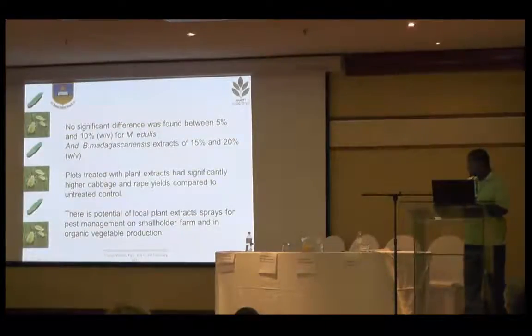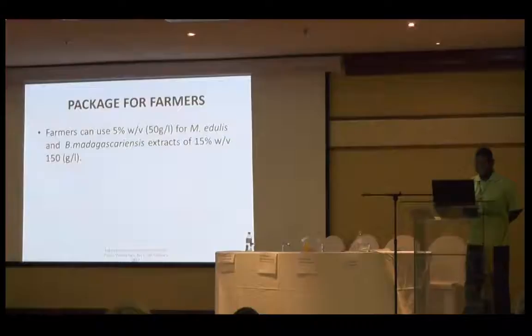In my discussion, we observed that there were no significant differences between 5 and 10, and no significant differences between 15 and 20 for Merwa and Bogania respectively. We also observed that those treated with plant extracts had significantly higher cabbage and herb yield compared to the untreated control. Hence, there is potential for local plant extract sprays for pest management on smaller-holder farms, and also in organic vegetable production.